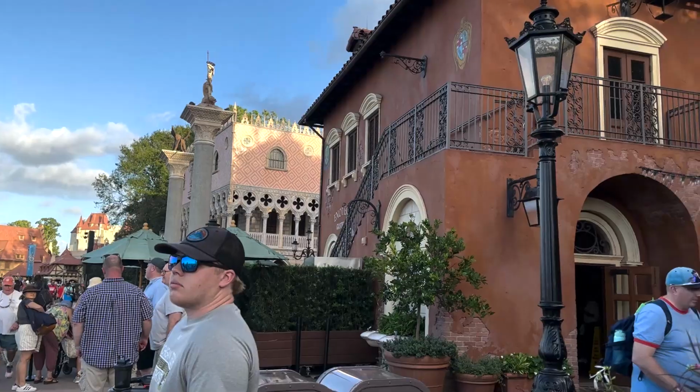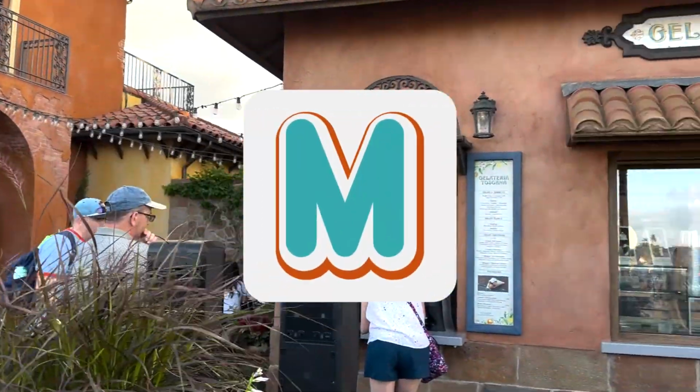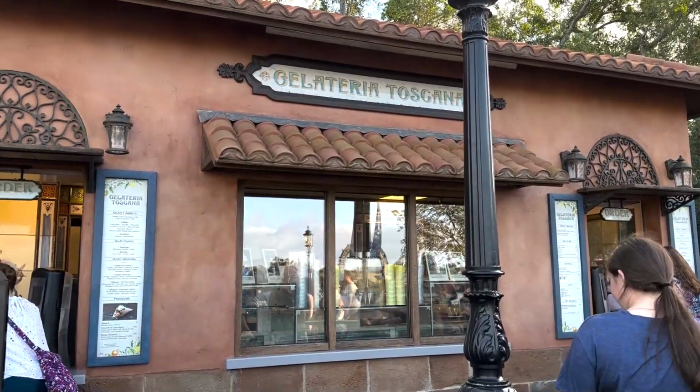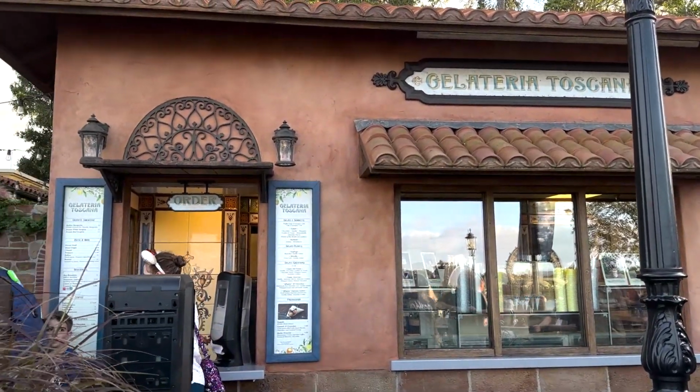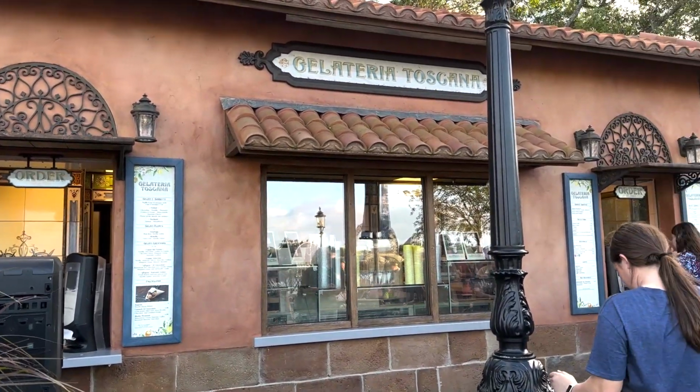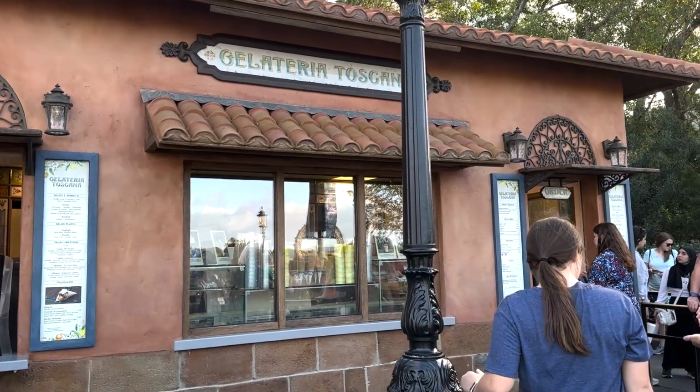We have made it to Italy for the letter M, and we are going to visit the gelato stand. This stand opened in 2021, so I haven't had that many items from here yet, but everything I have had has been really good. But there is one thing here that does start with the letter M.